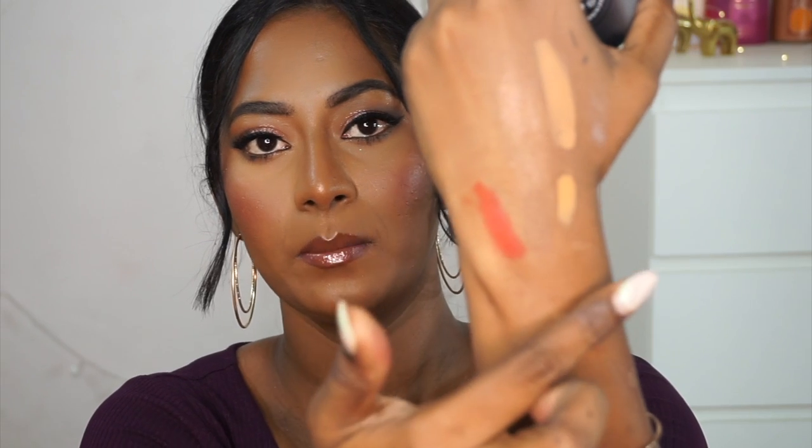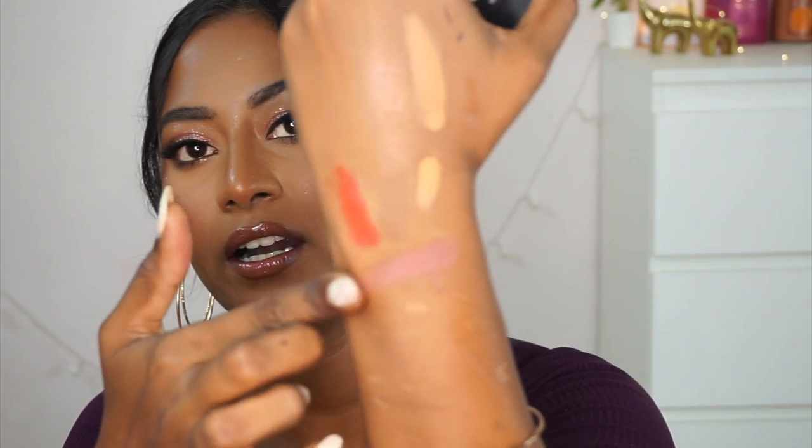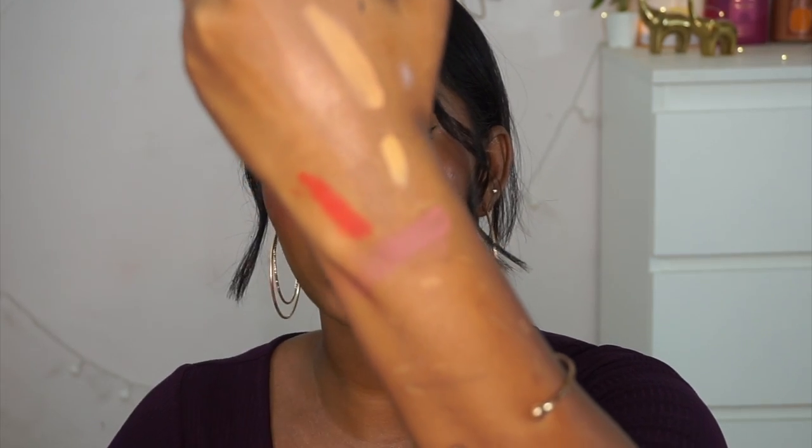So let me just swatch the blusher here. So that's the KVD blush in the shade Snapdragon. Look at the pigment that is there on the blush. It is still there on my fingers. It is very well pigmented. Oh yeah, and also this is a completely matte finish blusher. It doesn't have any shimmer particles whatsoever.